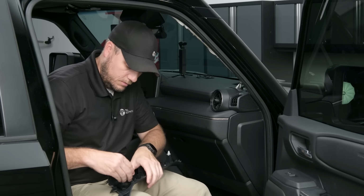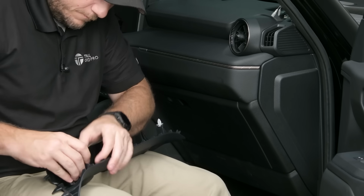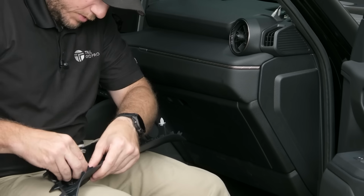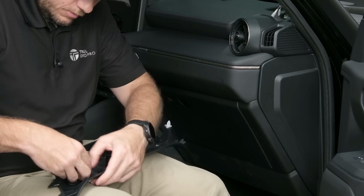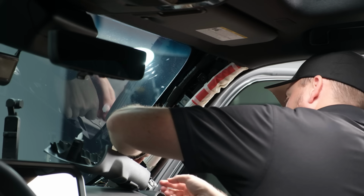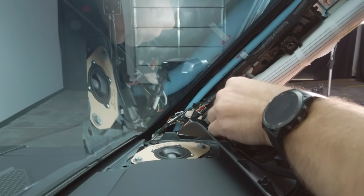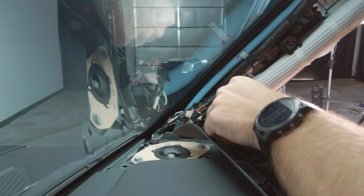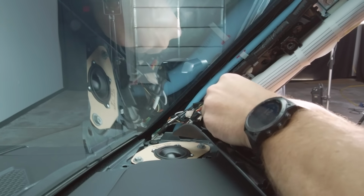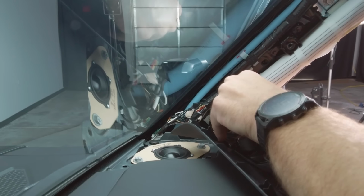Again, find the little tabs on the bracket, and we're going to push those into place until they are secured. We can now put our A-pillar trim up here, and we'll make our connections for the speaker wire. Again, push your insulators, your covers back over.